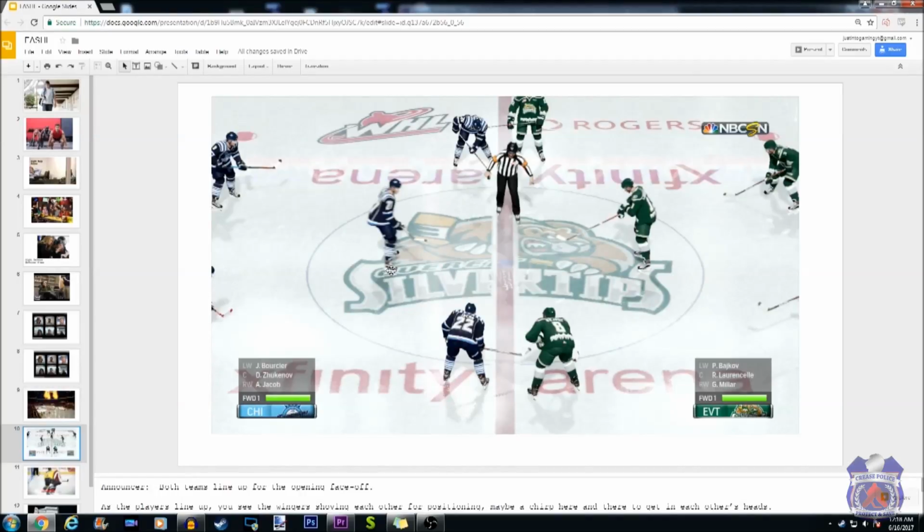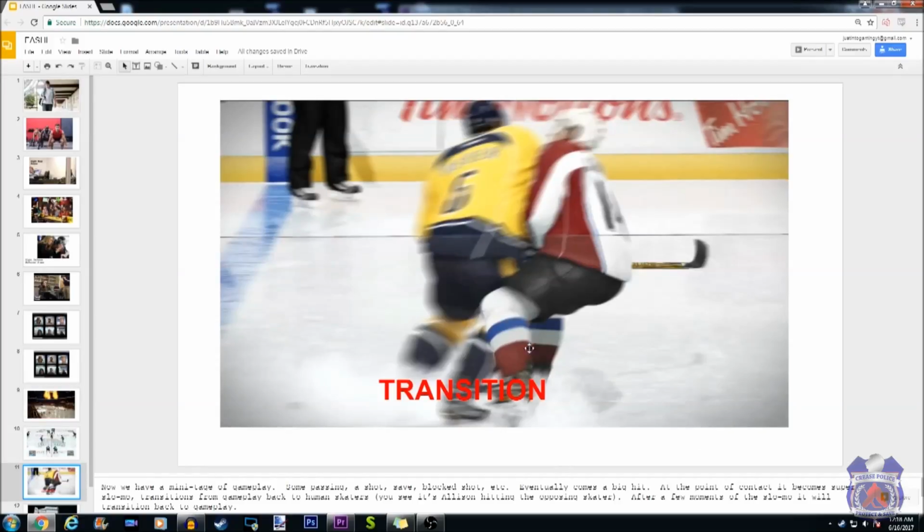And that's when they can do what they're good at: a hit, a save, a goal, a deke, a pass, and all that stuff. Now when the hit happens, I want it to be in real speed. At the point of contact, it goes to super slow motion, and it will actually transition back to live action, and you find out that it is our female enforcer absolutely crushing someone. I think that would be fantastic to show, and then moments later it will transition back to the video game.